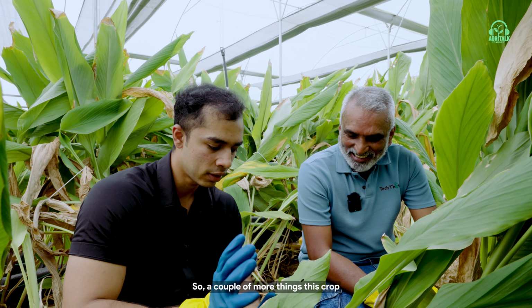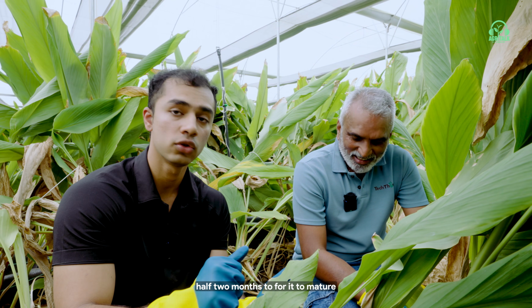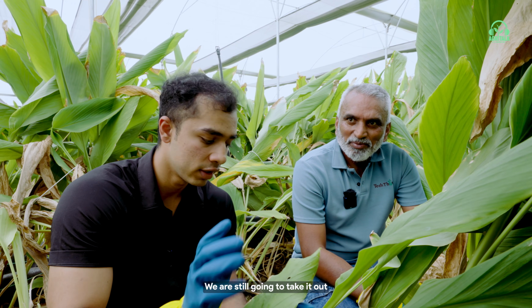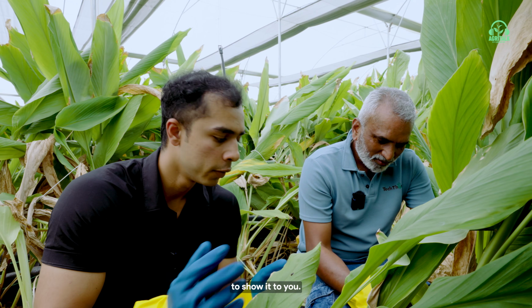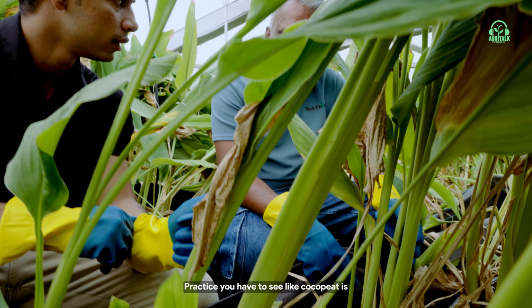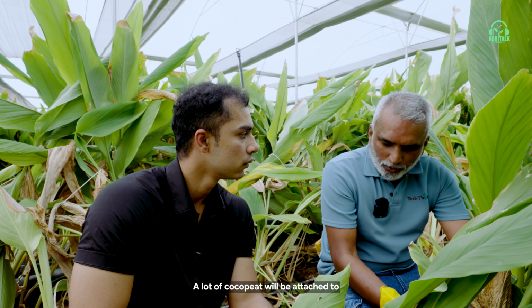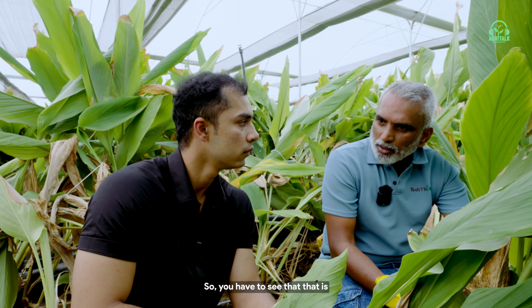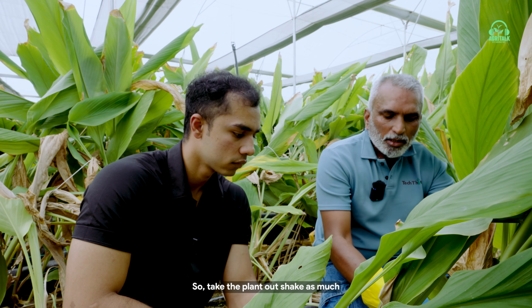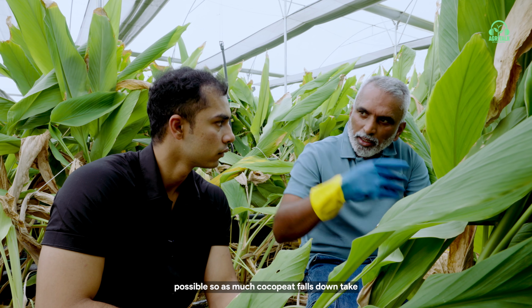So a couple more things. This crop is 7 months old, another 1.5 to 2 months for it to mature fully. We're still going to take it out to show it to you. So, sir, what are the things we have to keep in mind in terms of practice while harvesting? You have to see coco peat is quite an expensive material. A lot of coco peat will be attached to the root, so you have to see that it is not wasted. Take the plant out, shake as much as possible so that as much coco peat falls down, and take it to a place where you can collect the coco peat when you're cleaning the rhizomes.